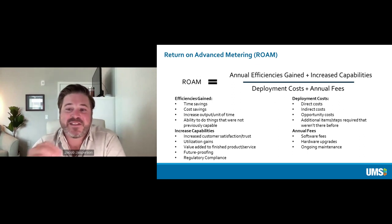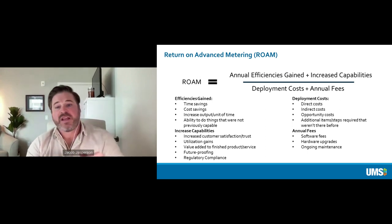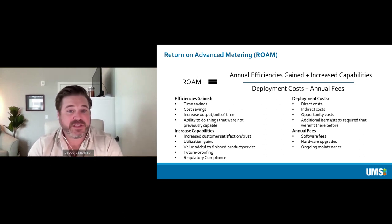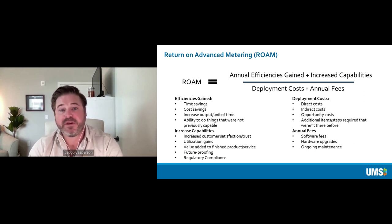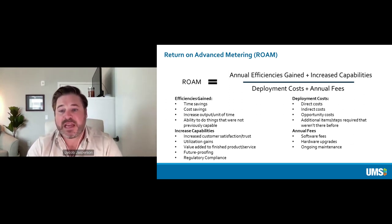But the idea is that instead of strictly looking at the financial aspects of it, which can be a bit limiting when you're talking about a project like this, you take the top and the bottom part of the equation and replace it with items that are more specific to AMI. So in this case, we're looking at annual efficiencies gained plus increased capabilities on the top end. And then on the bottom side, deployment costs and annual fees.